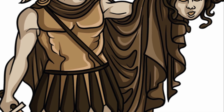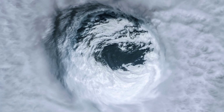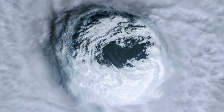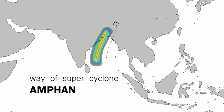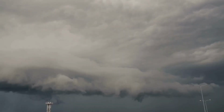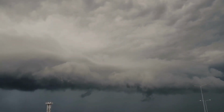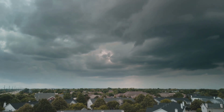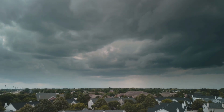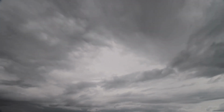Typhoons are also known by different names in various parts of the world. For instance, in the Atlantic and the Northeast Pacific, they're called hurricanes. In the South Pacific and the Indian Ocean, they're referred to as cyclones. Despite the different names, they all describe the same type of storm: a large, rotating system of clouds, wind, and thunderstorm activity. So a typhoon is essentially a tropical storm, but how does it form? Let's dive deeper into the fascinating world of these natural phenomena in the next scene.